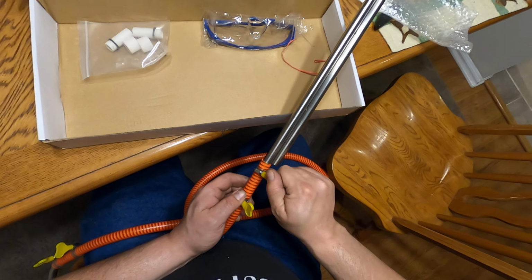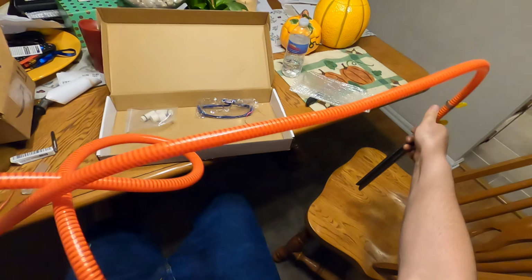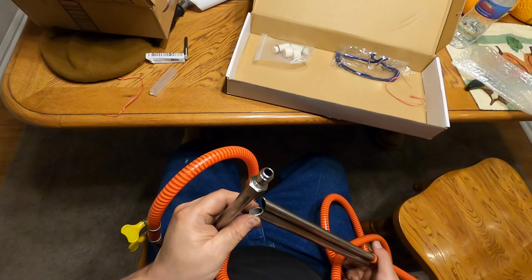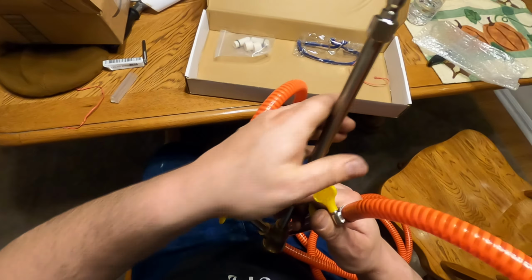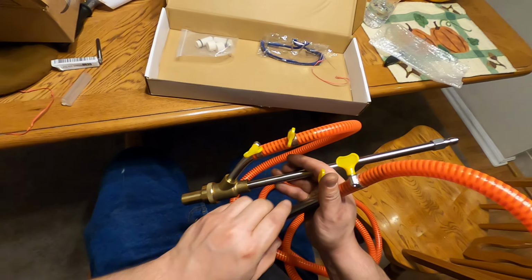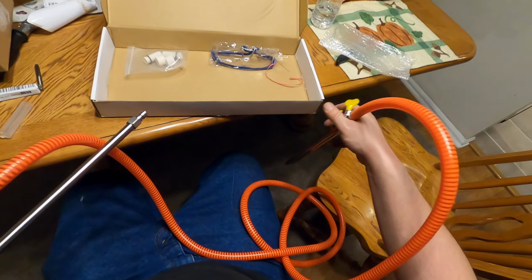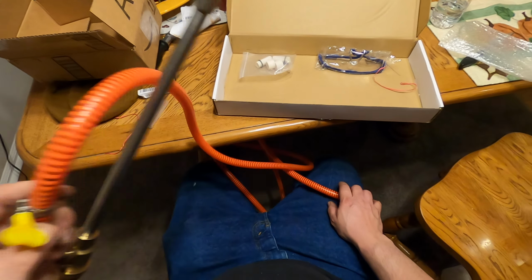My imagination precedes my abilities sometimes. So, from what I gather, even though there's no instructions in this box, you stuff this in your blasting media. And the pressure of the water coming through this way is enough to pull or pump the media out of the container and into this hose. We'll find out. I'm skeptical.